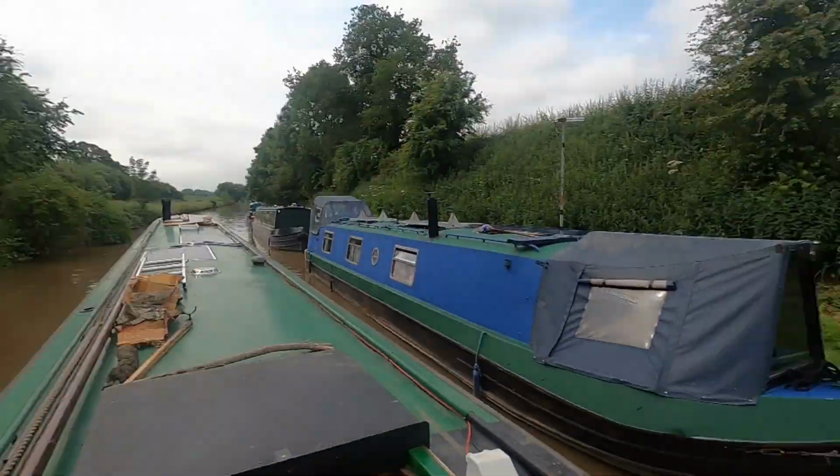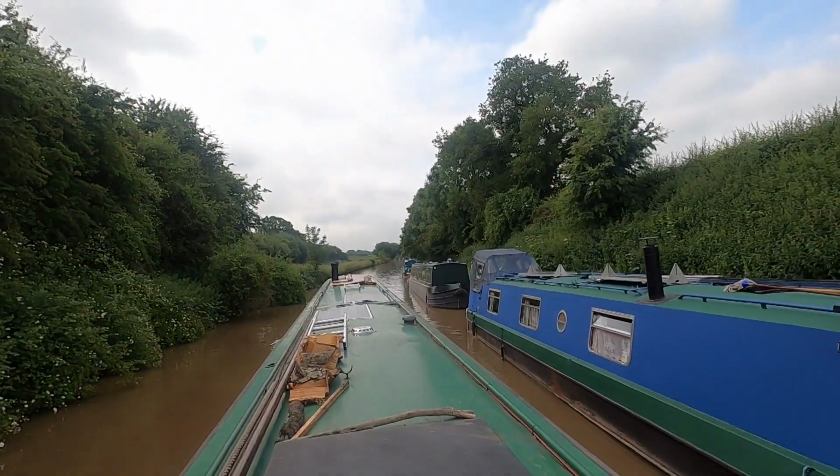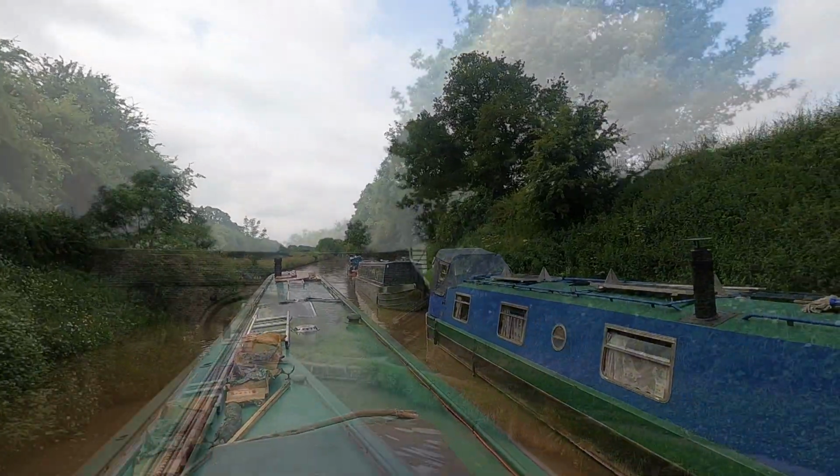I'm continuing my journey this morning along the Middlewich Branch, heading towards the Shropshire Union. So let's continue with our journey going that way.